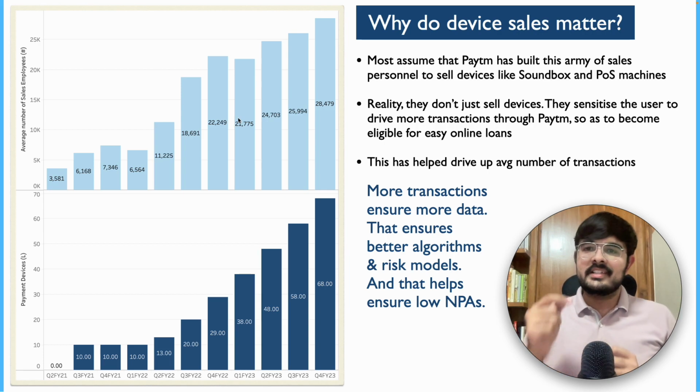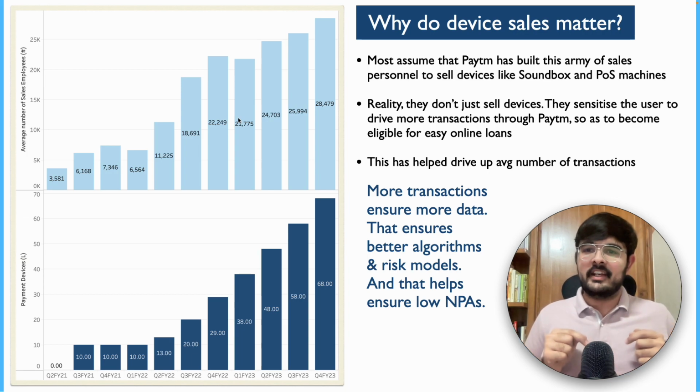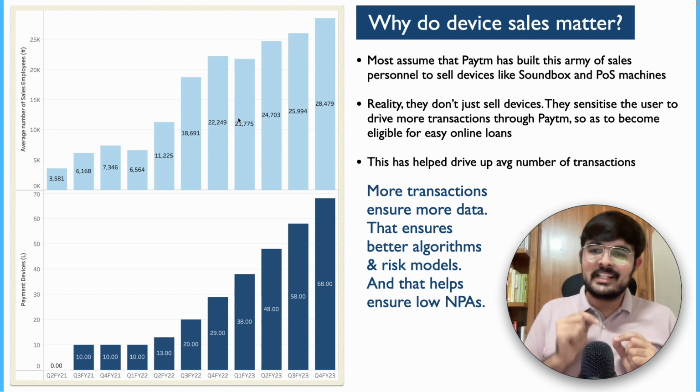Rather, when they go and sell the Soundbox, they tell the merchants that you should route all your transactions through Paytm's device only, through this Soundbox only, through this POS machine only. Because when you do that, a transaction history will be generated and you will be able to get a very easy loan. That is the pitch that the salespeople make.